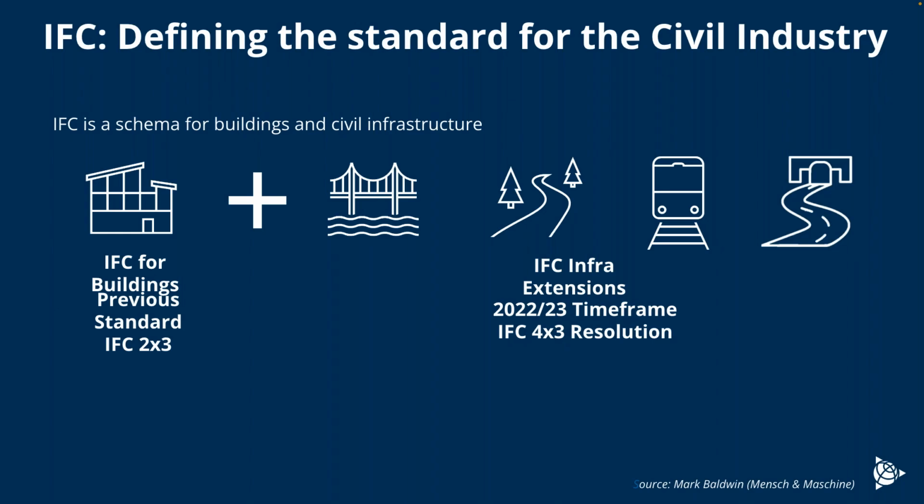And so what are the complementing, or I should say more parallel, efforts that are happening at the moment, of course, is the transition to IFC, or should I say adoption, resolution, whatever you want to call it. The concept of utilizing IFC really boils down to the fact that it's a standardized form and essentially a schema for both buildings and infrastructure.